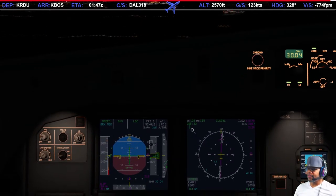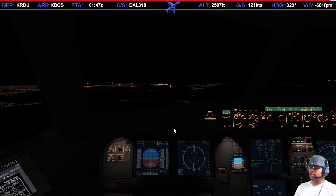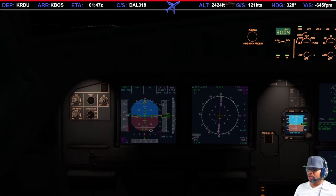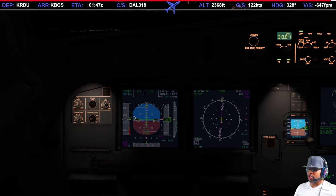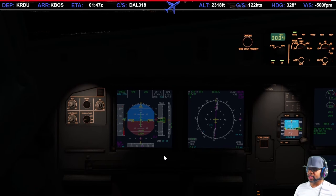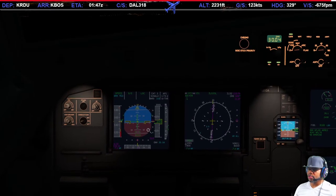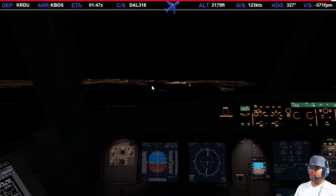Approach speed is set. And look at those winds right off the nose, 32 knots, so hopefully as we get lower that will change. There is our radio altimeter, or above ground level, telling us we're 2,300 above the ground, which is only a disparity of 16 feet from the barometric, because the touchdown zone elevation is 16 feet. So you'll see the two altitudes are similar, but this is barometric and this is radio. So we're 2,180 feet above the ground.